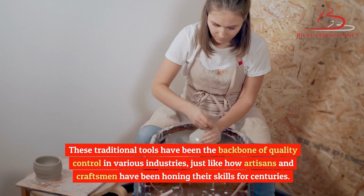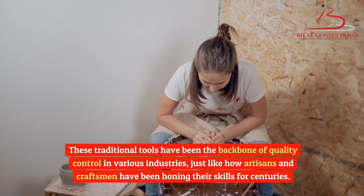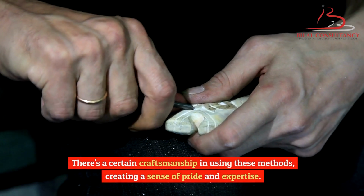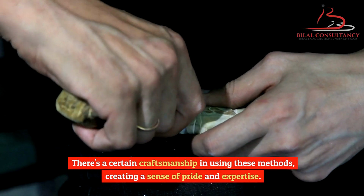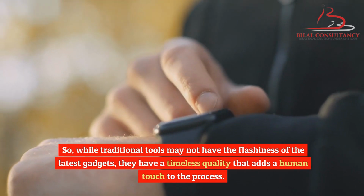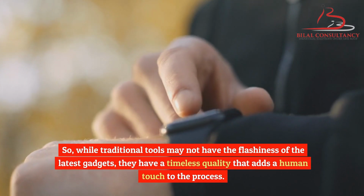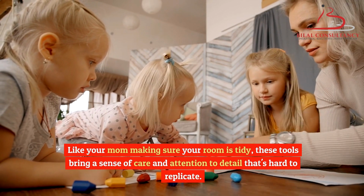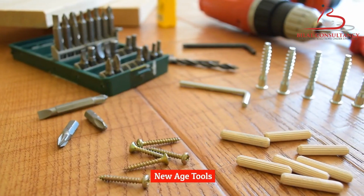These traditional tools have been the backbone of quality control in various industries, just like how artisans and craftsmen have been honing their skills for centuries. There's a certain craftsmanship in using these methods, creating a sense of pride and expertise. So, while traditional tools may not have the flashiness of the latest gadgets, they have a timeless quality that adds a human touch to the process. Like your mom making sure your room is tidy, these tools bring a sense of care and attention to detail that's hard to replicate.